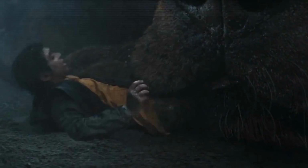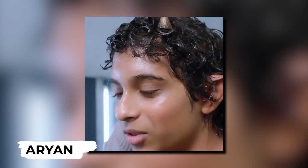When it came to the dog spitting Grover back out, they used another material on set and made Arian, who plays the role, pass through it.